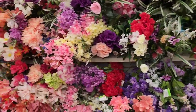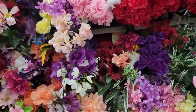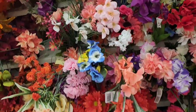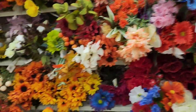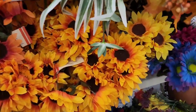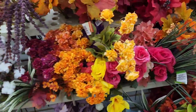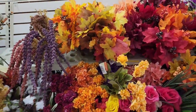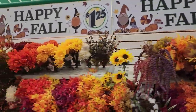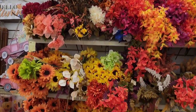So let's take a look down to the end. I love colors, so these are really, really pretty. And then going down to the fall, these are amazing. These are really, really beautiful, all the fall flowers. And I like that, happy fall. So pretty. Colors are absolutely beautiful.